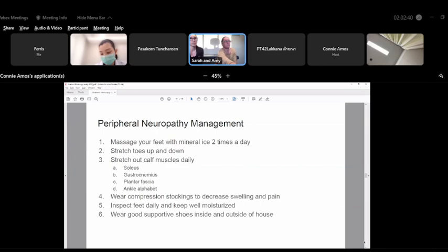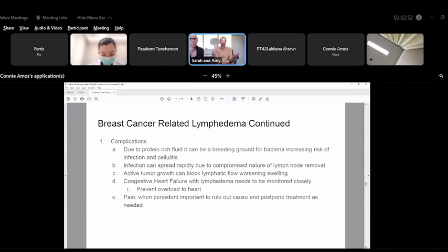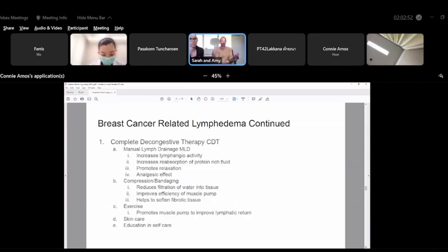Sarah went over what breast cancer related lymphedema is, and the complications of it. So I put on here what complete decongestive therapy is. When you look at it all together, it's the manual lymph drainage that the patient will do or that we will do. It's compression, exercise, and skincare, and then basically educating the patient in all of those. So when you have a complete decongestive therapy program, you're covering all of those. So that's what we do.